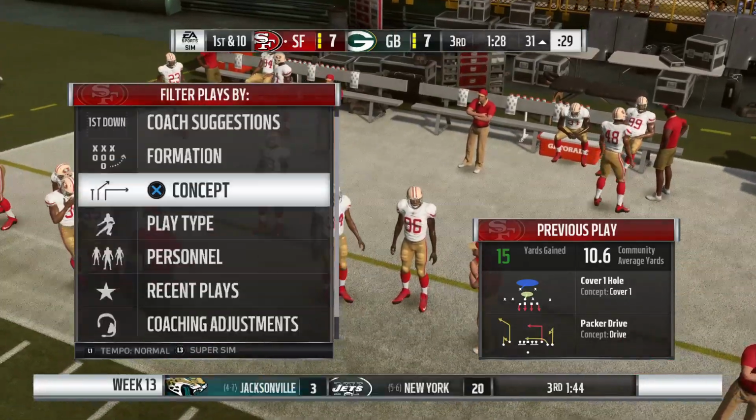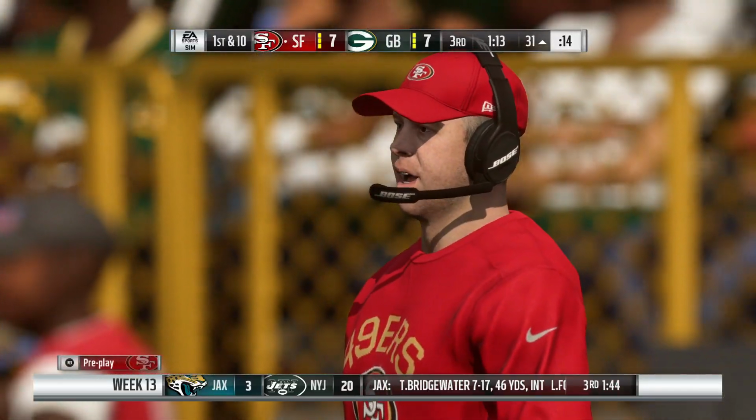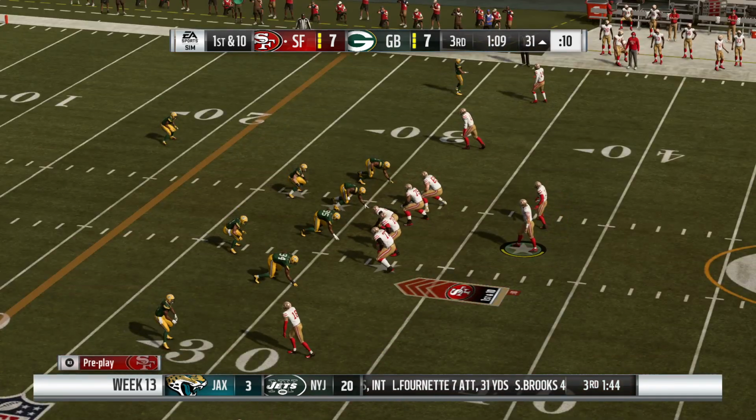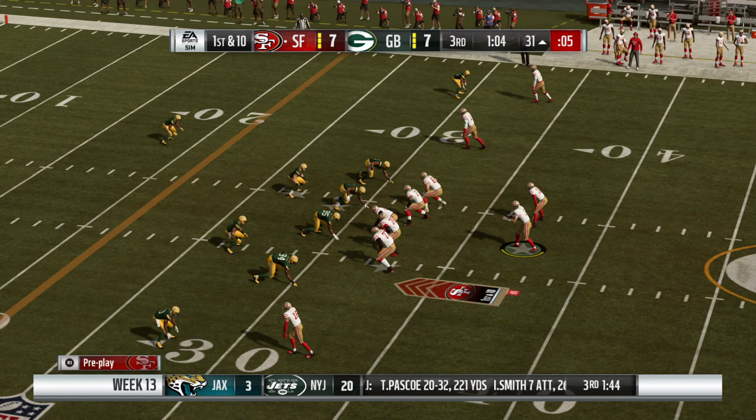I think it all came together there. In-breaking route, drove it with excellent pace. Money throw right there to move the sticks. This quarterback now 6 for 6 since coming back out of the locker room. It's 1st and 10.